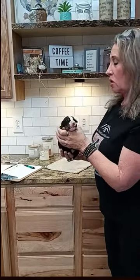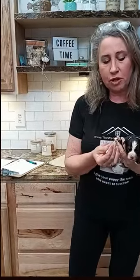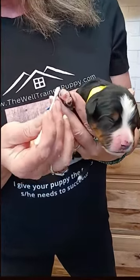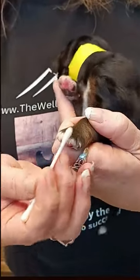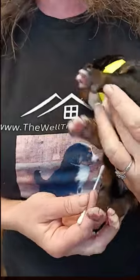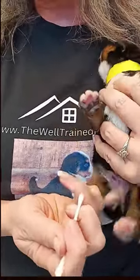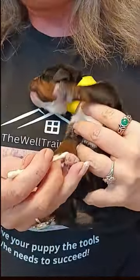So we're going to start off with playing around with their feet. And this may seem like just a trivial little thing, but when we do this, I promise you, when you've got a dog that's 90 pounds, you're going to want to be able to play with their feet and cut those toenails without any additional headaches or problems.